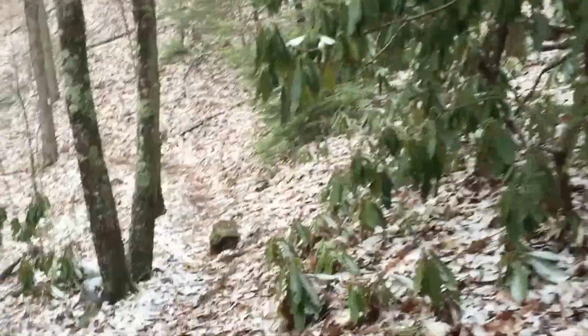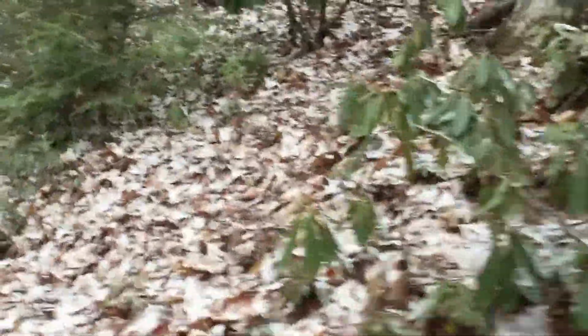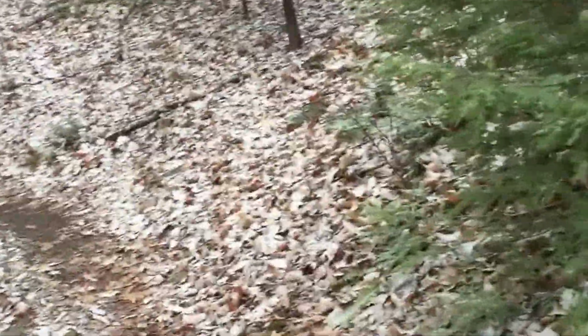Supposed to get less than an inch. It's very pretty. It's really granular. It's not big flakes at all. Anyway, just want to give you an idea what we're hiking in. We should be at 19E in probably less than 3 miles.